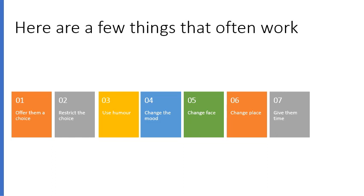Giving them time is incredibly important. Giving them time to process what you're asking them. So often we give them a warning about what's about to happen. If it's the end of one activity, we might give them a 5-minute warning. We might even give them a timer, and then we give them time to process that thought, rather than just telling them and expecting them to comply straight away.